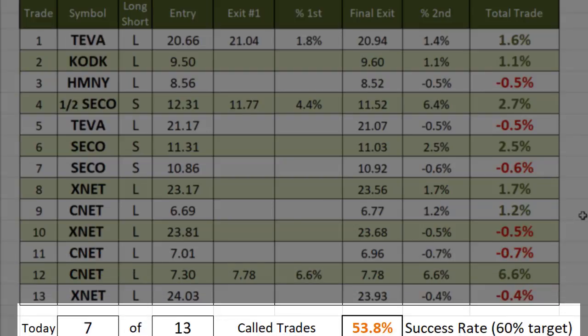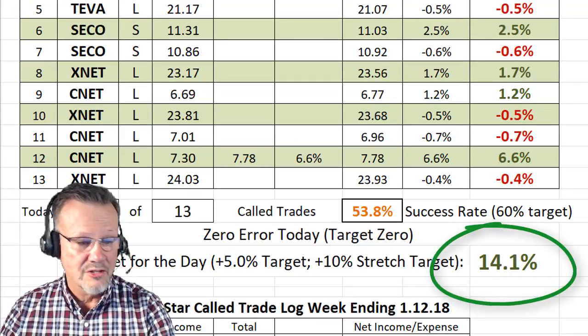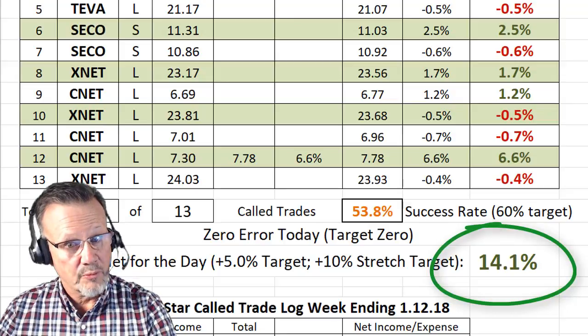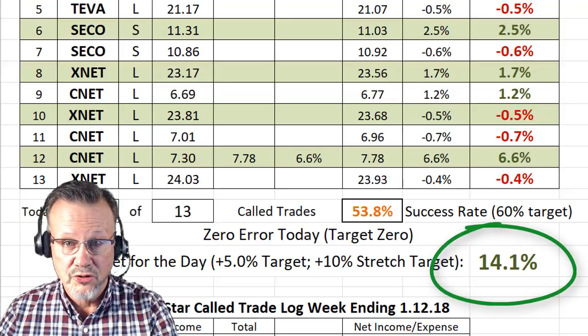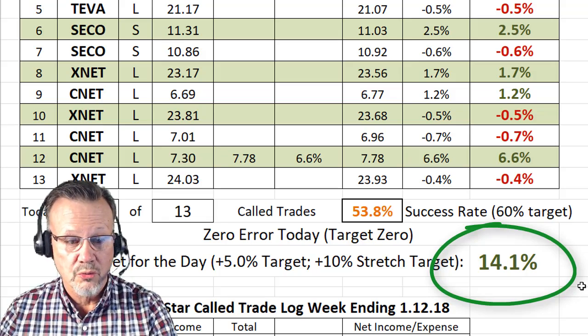So we were 7 out of 13 for 53% success rate, which did not meet our success rate target of 60%. But however, we did end up with 14% for the day. Now that is 14% at risk. Our model portfolio is to invest $10,000 per trade. That would be about $1,400 we made in 2 hours worth of work.